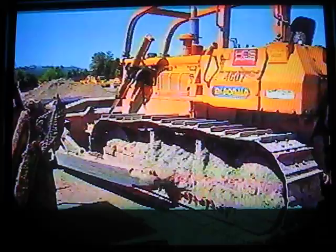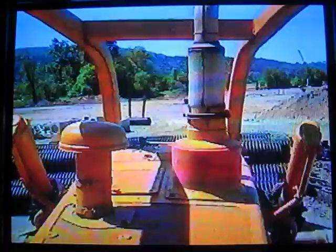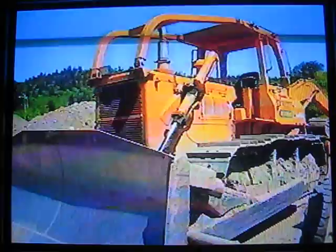Driving a bulldozer is not like driving a truck. The right and left tracks are controlled separately by levers or foot pedals. To turn, the driver releases power from one track. This allows the other track to move the dozer around. A good driver can operate a bulldozer very well using both his hands and feet. Let's look at a bulldozer in operation.